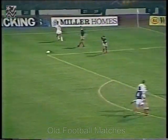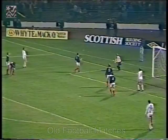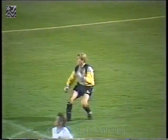Here's Vujovic though for the Yugoslavs. Well, that's good play again by Stojkovic. And Goram keeps the ball in play. There was an offside flag up in any event, but Goram wanted to keep the ball in play to get it forward for Scotland.